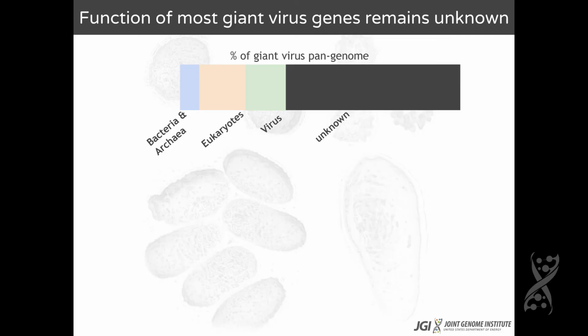This process, what I just showed, is only partially understood. So we really lack detailed knowledge about molecular mechanisms underlying the course of infection. And when we look in the genomes of giant viruses, we see that what we currently know is actually very little. So the function of most of the genes encoded in giant viruses is currently still unknown, while we also find some genes with homology to their cellular counterparts.